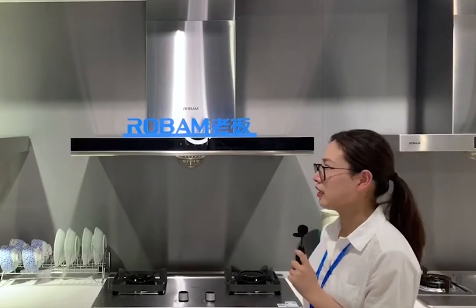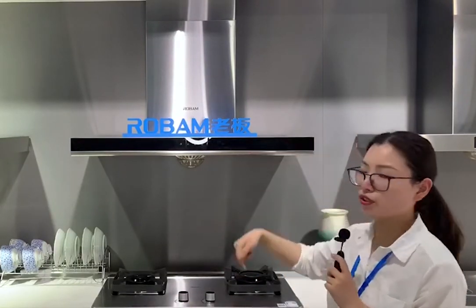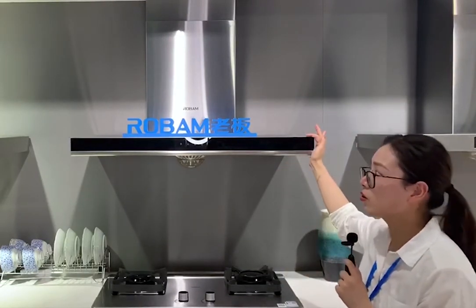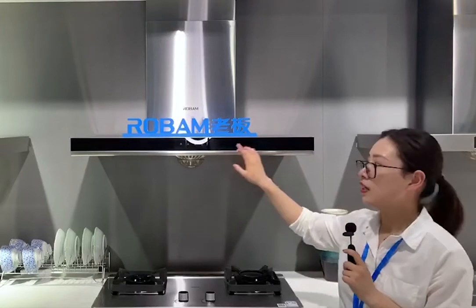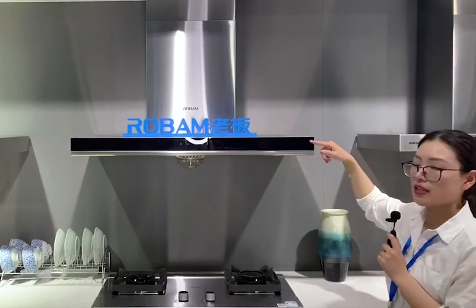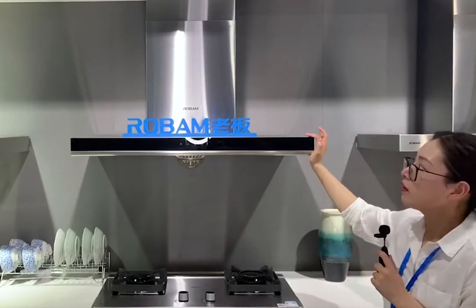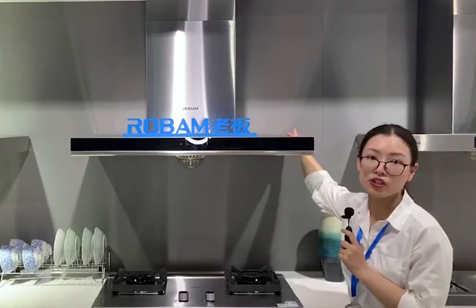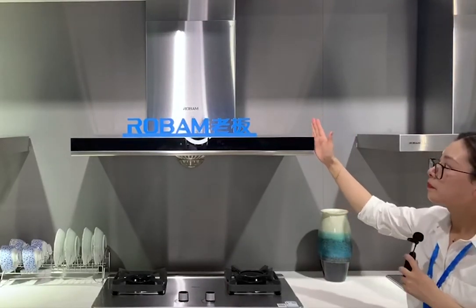Today, I want to show you another range hood, AF17. As this range hood is a T-type range hood, you can see the total design is very simple and clean, especially the front part, which is composed of black crystal glass and stainless steel. Look at this place. It is designed with fillets, so it cannot hurt you. And about the size, the length is 900 millimeters and the width is 500 millimeters. The height is 540 millimeters.